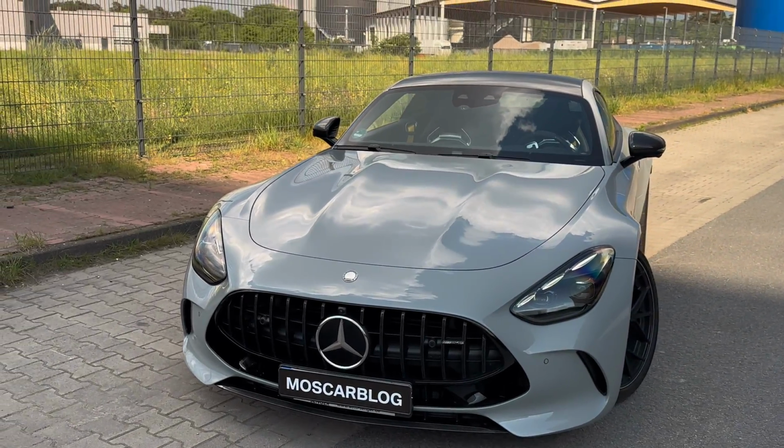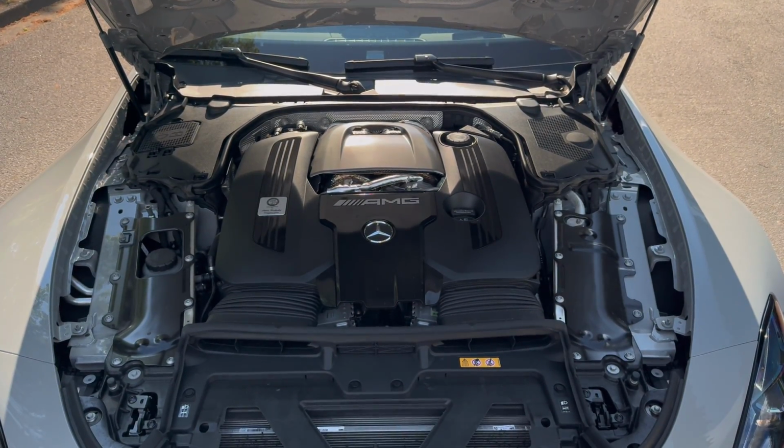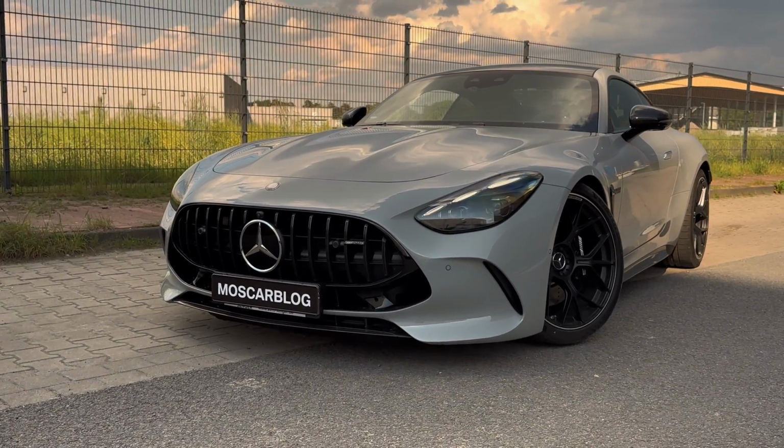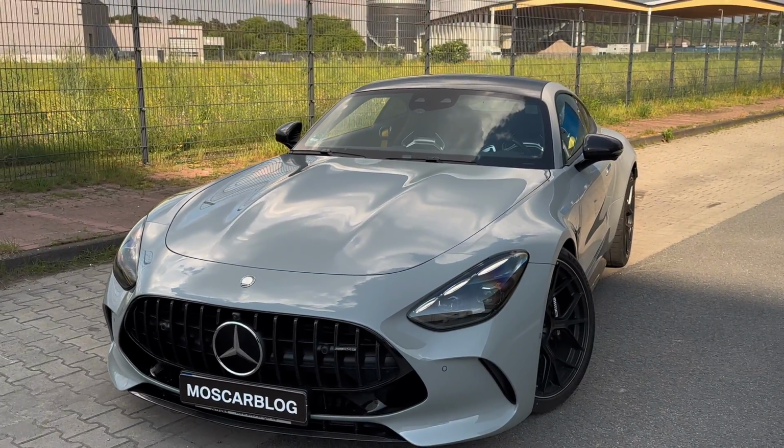Under the bonnet we have a 4.0 V8 Biturbo, the one we know, the one we love. 585 horsepower and 800 Newton meters here in this one, with the 9-gear transmission we know. And now let's move to the side and then to the back.